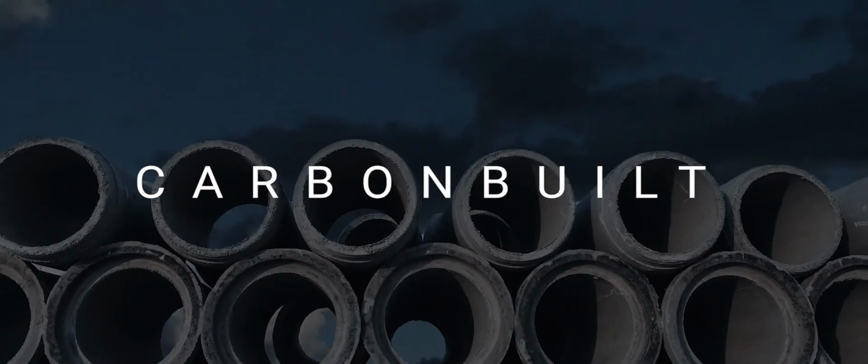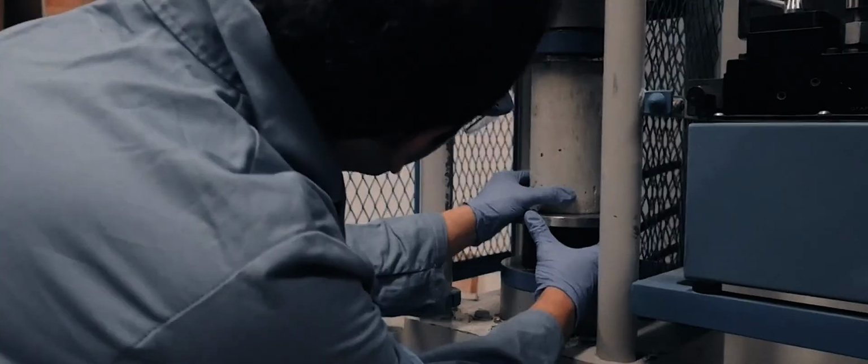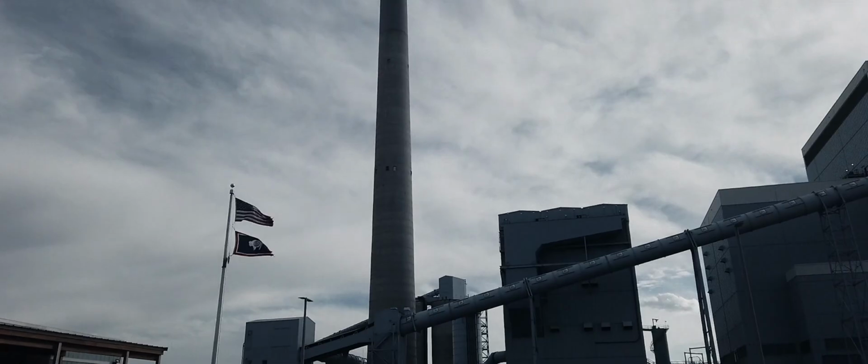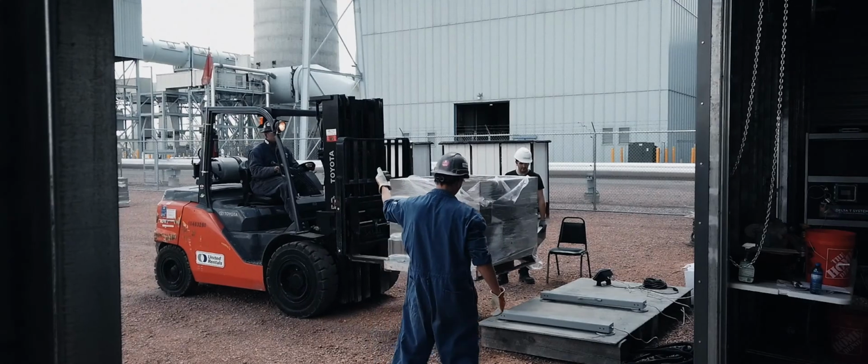Carbon Belt is transforming concrete from one of the largest global emitters into the world's largest productive carbon sink. Our capital-light, X-Prize-winning approach uses waste materials to reduce concrete's carbon emissions by 70 to more than 100%. And we're preparing to quickly and profitably deploy our technology at thousands of concrete manufacturing plants worldwide.